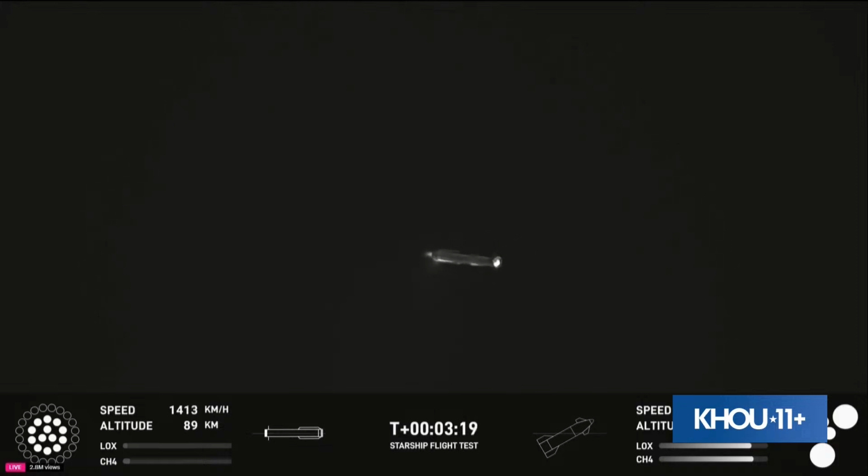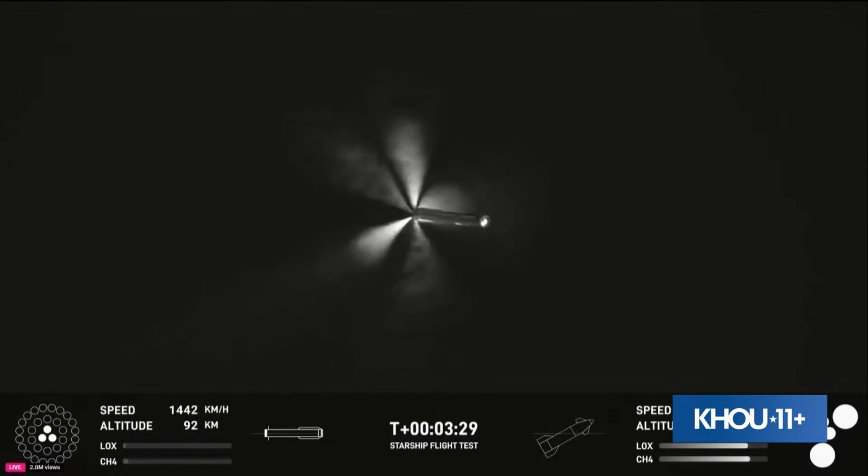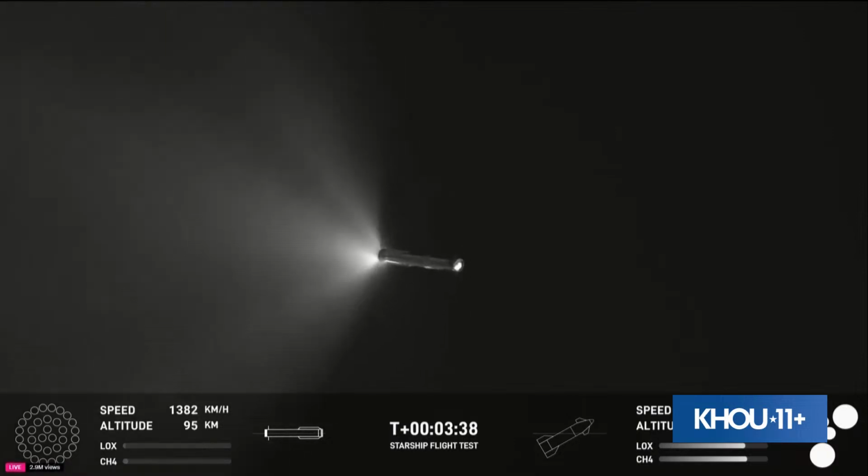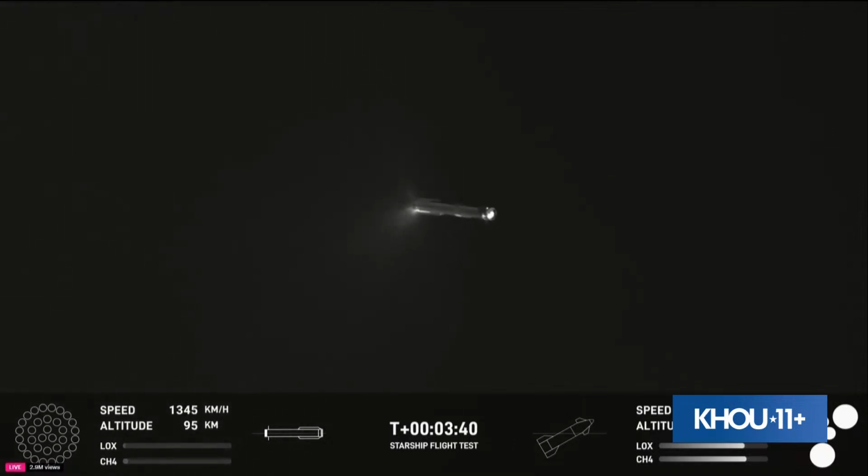That is the second stage or the upper portion of the vehicle. Follow along with the telemetry on the bottom of your screen. Yeah, Super Heavy is currently in its boost back burn. Ship avionics, power, and telemetry nominal. This boost back burn lasts just a little bit over a minute, so we've got approximately 30 seconds left.